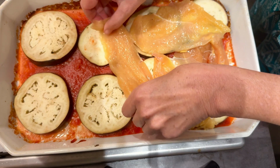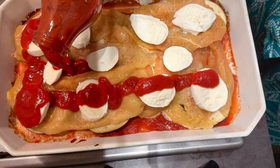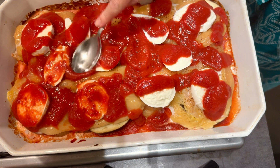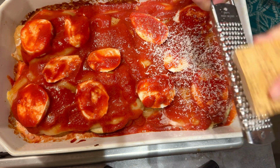Eggplant's ready to come out, and we're gonna layer our chicken and our mozzarella and our tomato sauce and a little Parmesan. Now it's back into the oven until everything is cooked through and it's hot and bubbly.